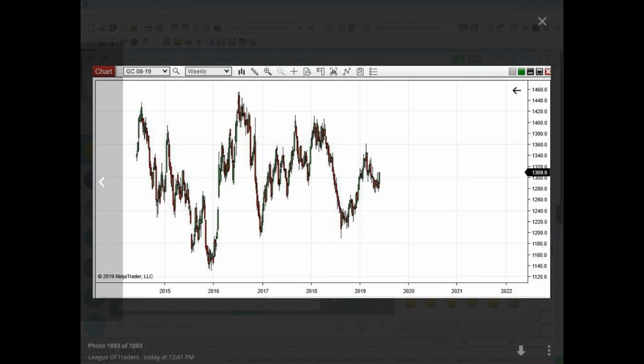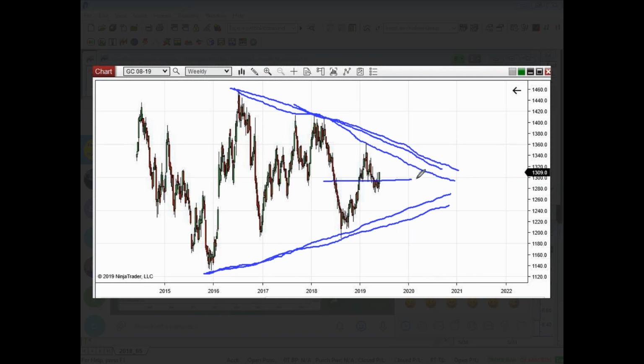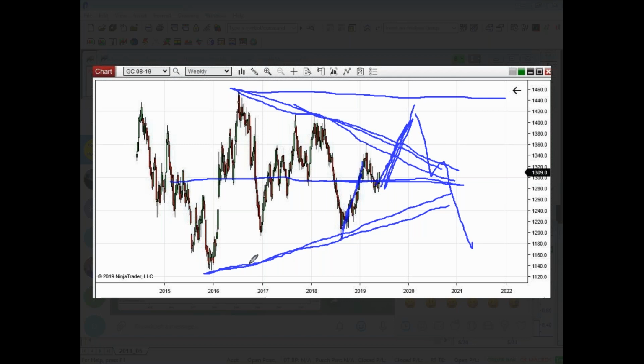So when you get a triangle, pretend I drew a straight line. I'm not a computer artist. I am a hands-on pen to paper and pencil artist. But here's our apex. What happens with these triangles is that you'll get breakouts in one direction, and you're just going for a measured move on the smaller move, because these can come back in and widen up the range so that you get a longer trading channel.